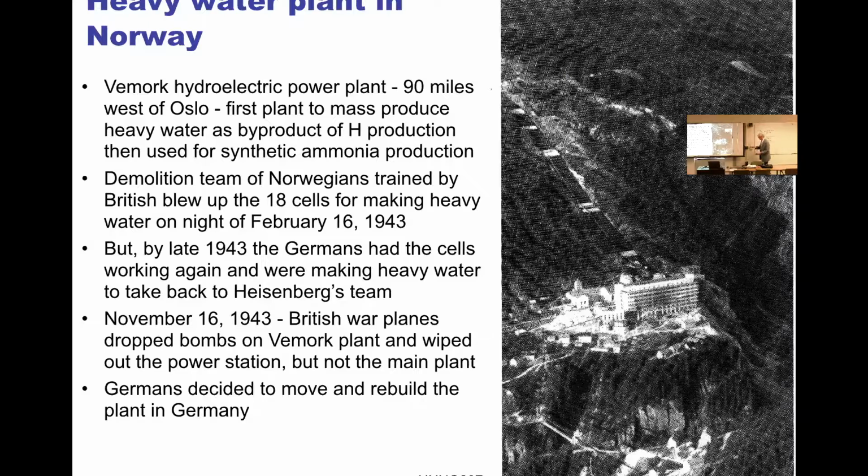The Germans had decided they didn't have the resources or the material or the time to enrich uranium. And so Heisenberg had decided that instead, for their atomic bomb, they would have to build a reactor to make plutonium 239. And of course, our reactors use graphite as the moderator.